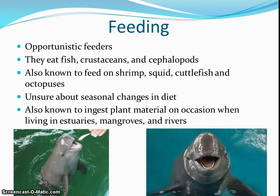Okay, so finless porpoises tend to be opportunistic feeders. They like to eat crustaceans and cephalopods, but have also been known to feed on shrimp, squid, cuttlefish, and octopus. Not much is known about the seasonal changes in diet for the finless porpoise. However, we do know that some finless porpoises that like to reside in estuaries, mangroves, and rivers have also been known to ingest certain plant material on the floor of the water that they live in.